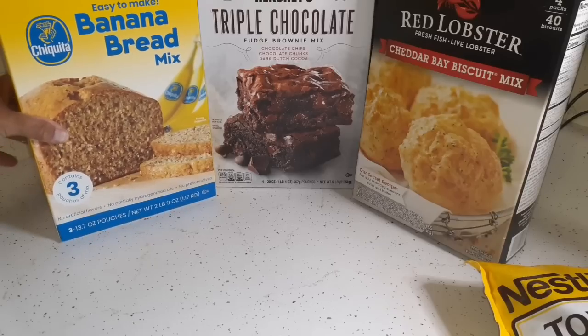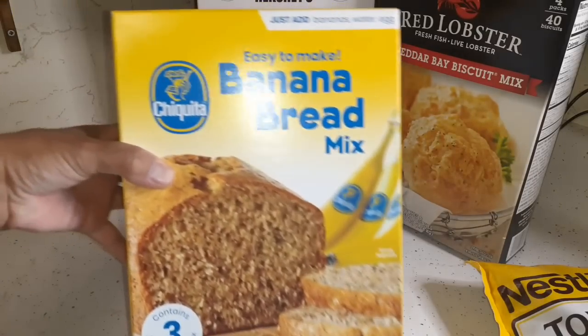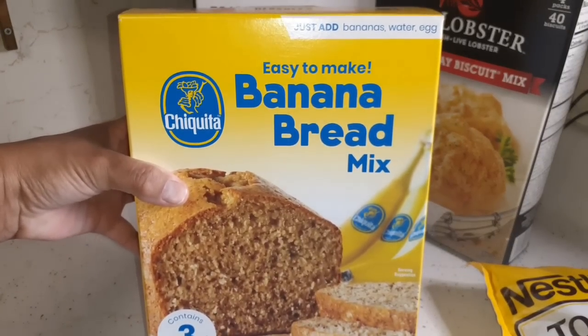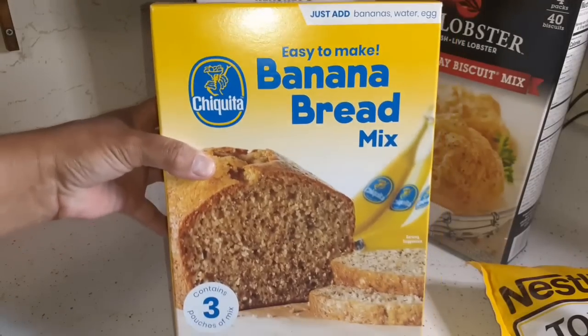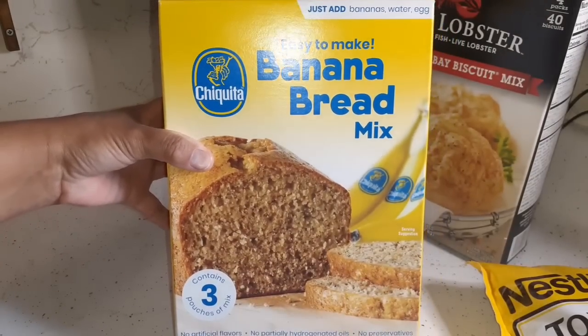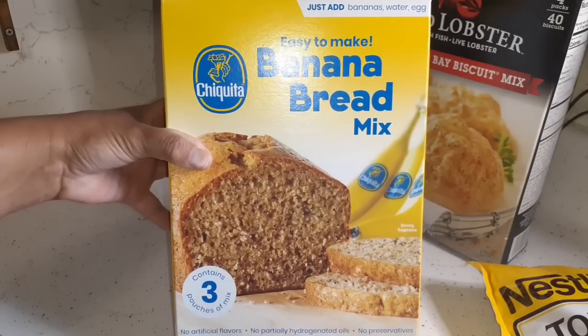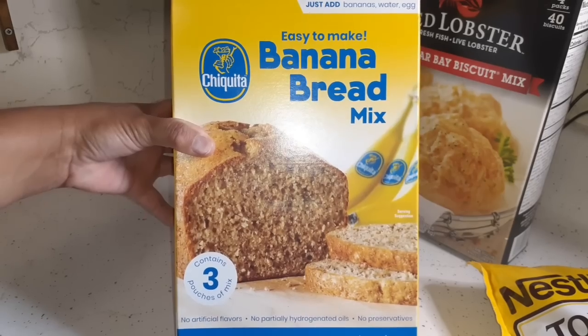You guys know what I need. And look at this. Oh, sorry about that. Easy to make banana bread mix. Now in these boxes, there's separate packages. This contains three 13.7-ounce pouches. So it's a 2-pound, 9-ounce weight.